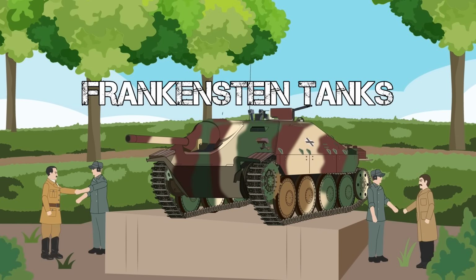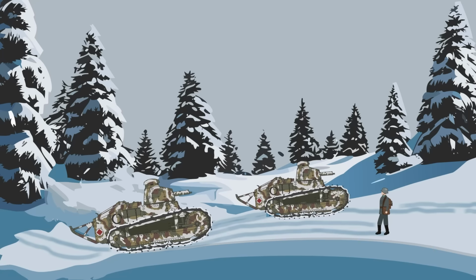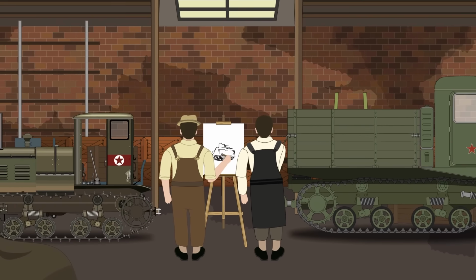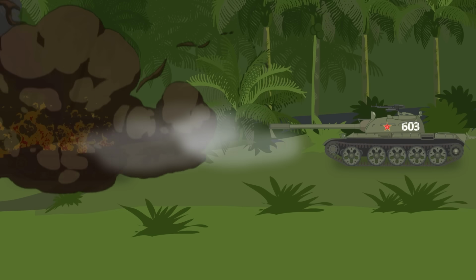Frankenstein Tanks. In pretty much every major war of the last century, tanks have been fused with other vehicles to produce Frankenstein tanks. These armored abominations were usually created out of either necessity or desperation, and can most recently be found in Ukraine, filling in the gaps in the Russian army.